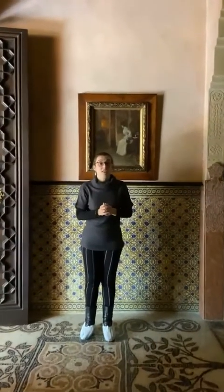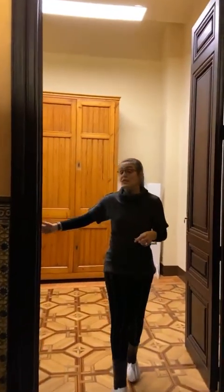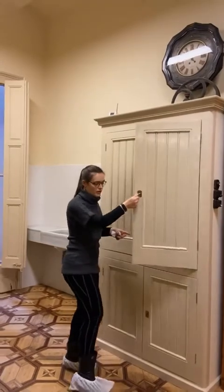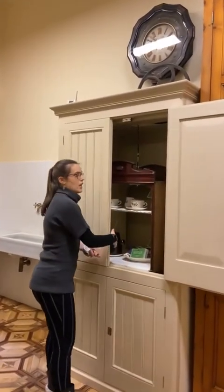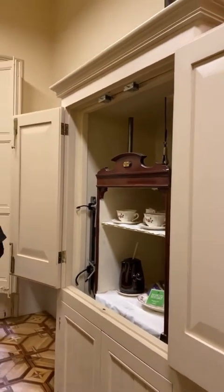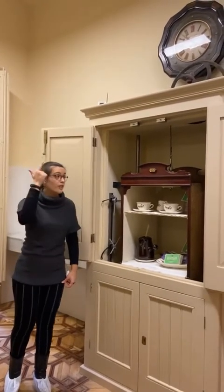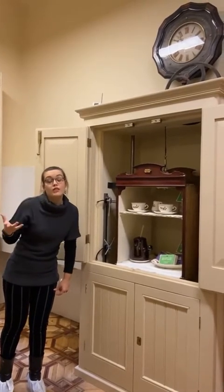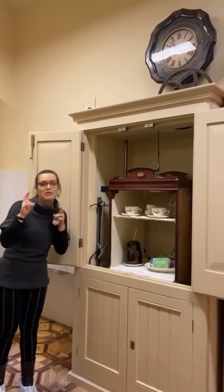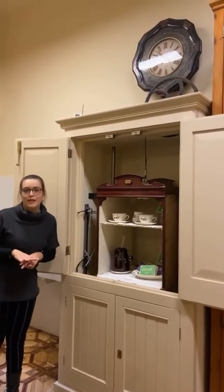Here we could find the sink, but at the same time we have the dining room. Here we can find the space for servants. This is a special element that nobody in that time had. The kitchen was downstairs. They didn't want smell or anything related with the kitchen. So they used the electricity and the new technologies used in England for this elevator for dishes. So servants could serve everything quickly and absolutely at every moment.